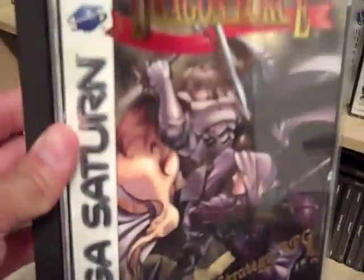Dragon Force, another Working Designs game. I hear this one's in high demand. Like, people really want this game. It's a strategy game. It's not bad.